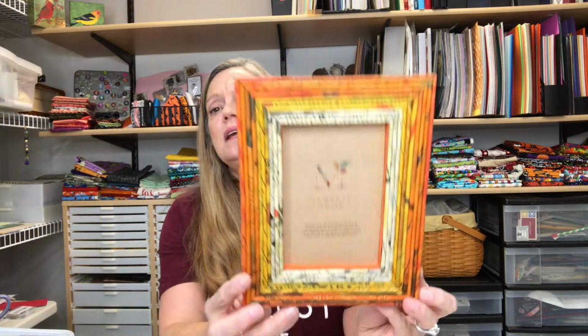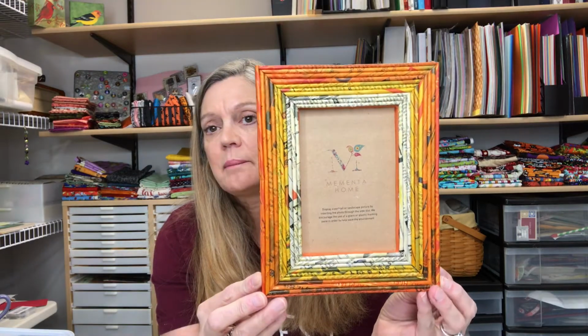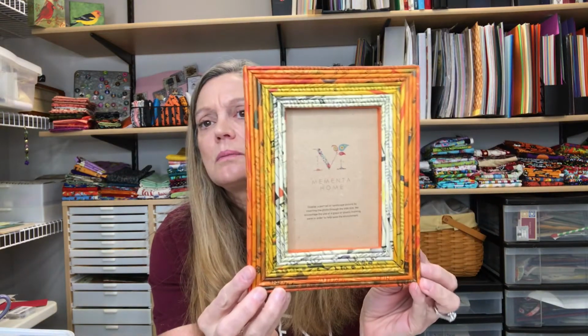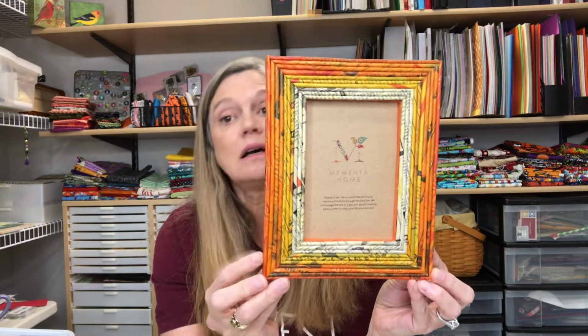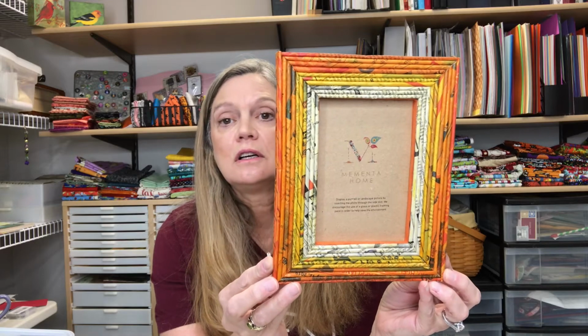Another haul I got while we were in Mount Pleasant was there's a little boutique and it had this frame, and it's made out of rolled newspaper or magazine pages, and I thought it would be a nice frame for something fall at some time, so I just picked that up. Then whips. I got lots of whips.